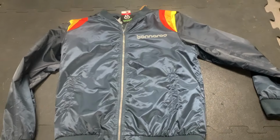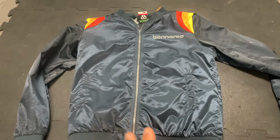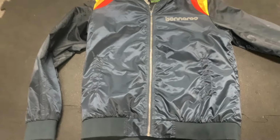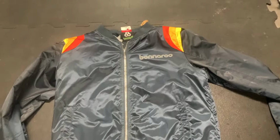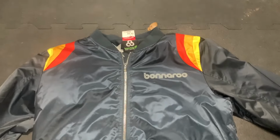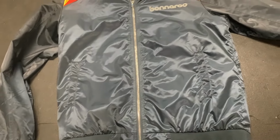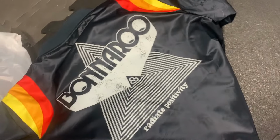Whoosh. I just came from some thrift stores. I went to one thrift store because I had to go buy some bike parts from this one dude in a parking lot. But I went to a Goodwill, and for $8 out the door, check out what I found. It's pretty much a signature Bonnaroo Music Festival nylon satin jacket, really cool, size medium. I'll probably be the only one that has this thing. Plus it has the Radiate Positivity thing on the back.